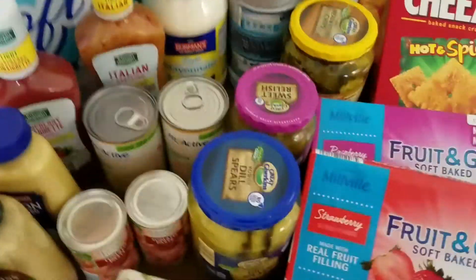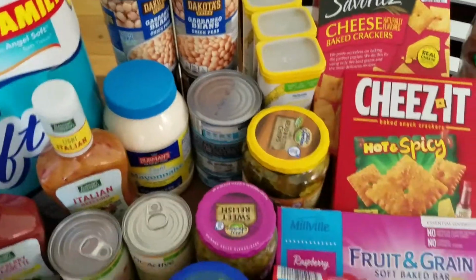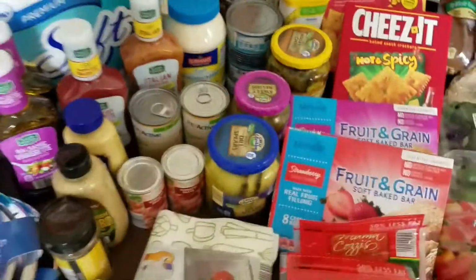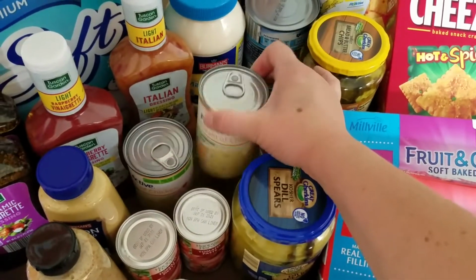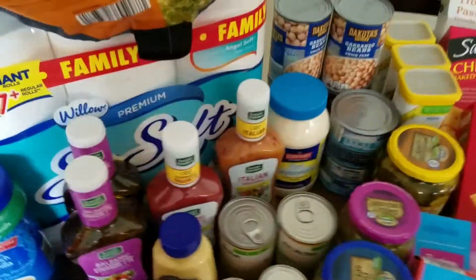I don't always find that there. The bread and butter pickle chips, I think my husband and my son put in the cart. Those are most likely for them. The sweet relish, both of my kids and my husband like that on burgers and hot dogs. I don't usually use relish. The Fit and Active cream of chicken soup is for the broccoli chicken casserole that I'm making on Sunday.